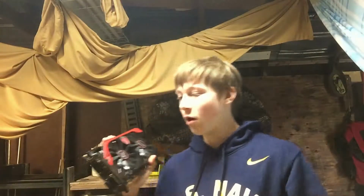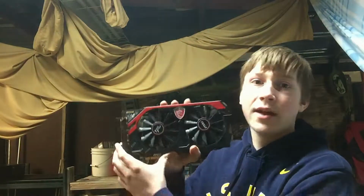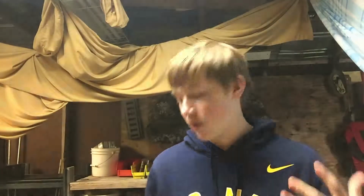Now the next thing I needed was a graphics card, which it came with one, but it was an old graphics card. So yeah, I'll show you guys the graphics card that I found. This right here is the MSI version of the AMD R9 290X. It's a beast of a graphics card. When it came out in 2013, this was market price $500. It was a good graphics card. I picked this up for 60 bucks. Lady didn't know what she was selling, or I just got a really good deal.